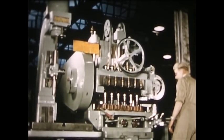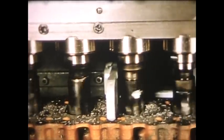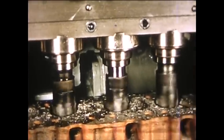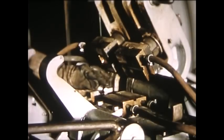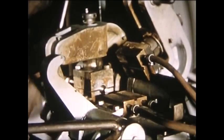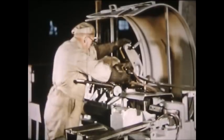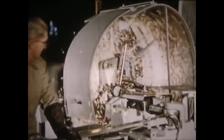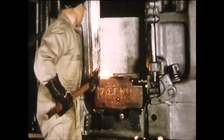This machine is profile milling the contours and depth of the six combustion chambers of the cylinder head. Of course, there are other components of the vehicle to be processed. Here, for example, a component is being butt welded. Here, a gear shifter fork is being drop forged.